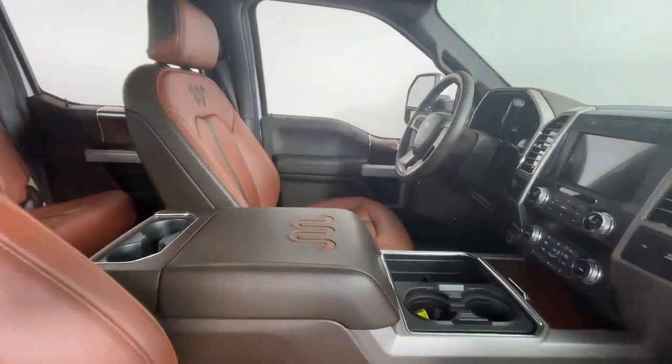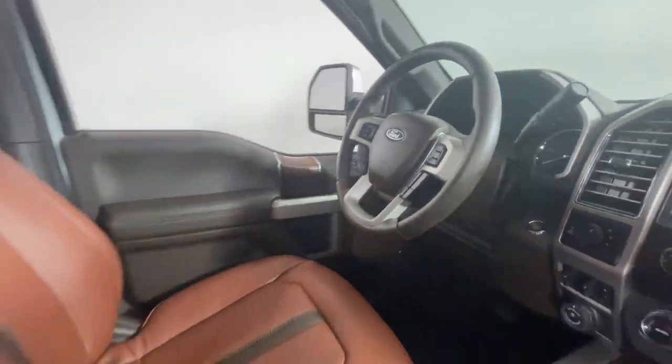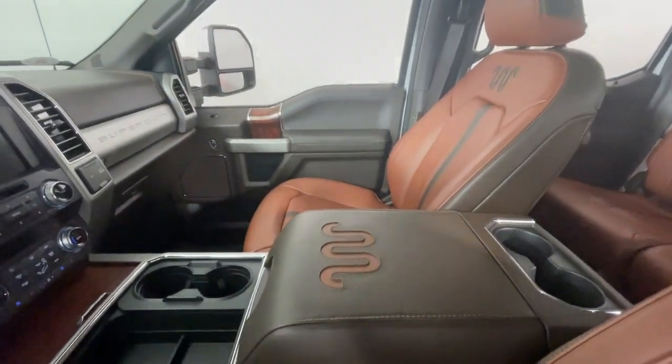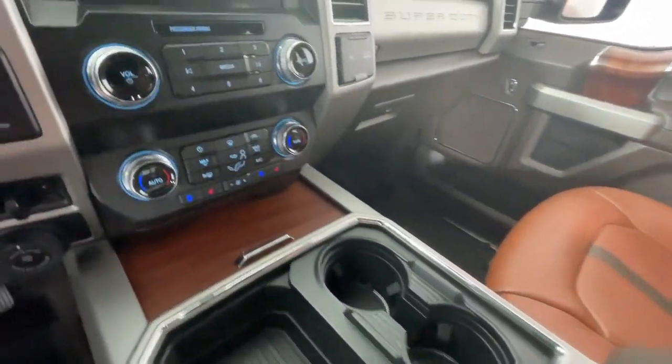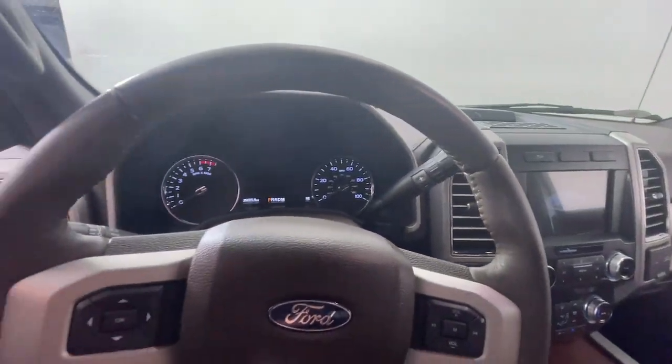confidence. These are just some of the great options this vehicle comes with: heated steering wheel, navigation system, keyless entry, premium sound system, cooled front seat, power passenger seat, heated mirrors, satellite radio, fog lamps, backup camera.